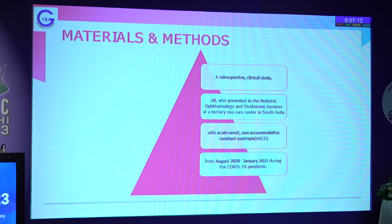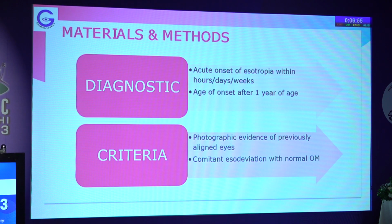So, materials and methods: it was a retrospective clinical study of all those who had acute acquired comitant non-accommodative esodeviation who came to the pediatric ophthalmology department of our hospital from August 2020 to January 2021, during the pandemic season. These were the diagnostic criteria: acute onset of esodeviation within hours, days, or weeks, age of onset after 1 year of age, with photographic evidence of previously aligned eyes, and a comitant esodeviation with normal ocular movements, with no restriction or limitation of ocular movements.